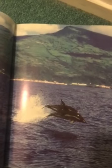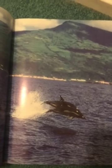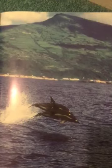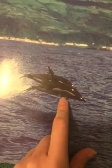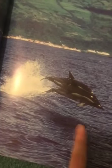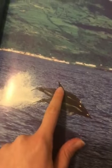So if it's warm all during the year, then they'll stay in one place. But in places like Virginia, here where we live, where it gets colder in the winter, they would probably just be here in the summer. Do you see their little beaks and their fins, their tails, the splash of the water? There's the shadow that they're casting on the water. The fins on top are called dorsal fins.